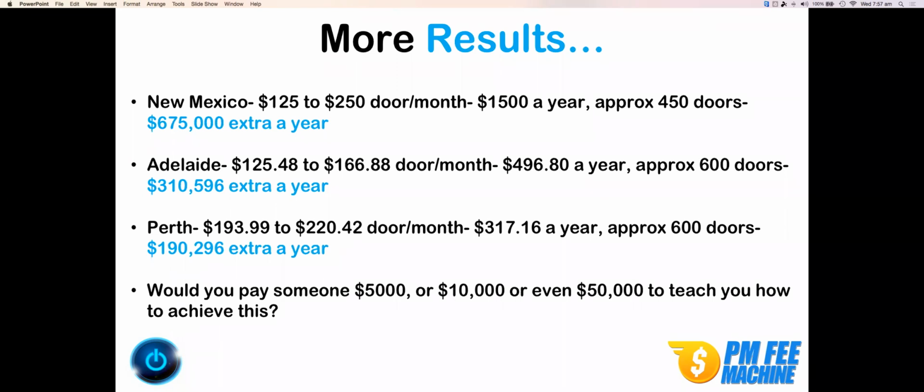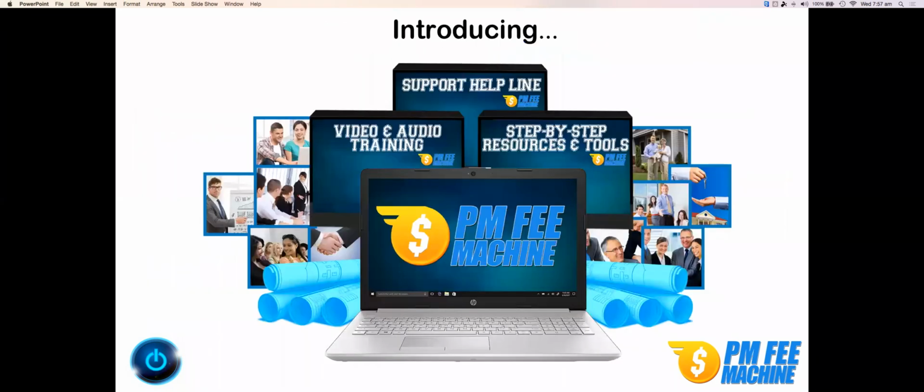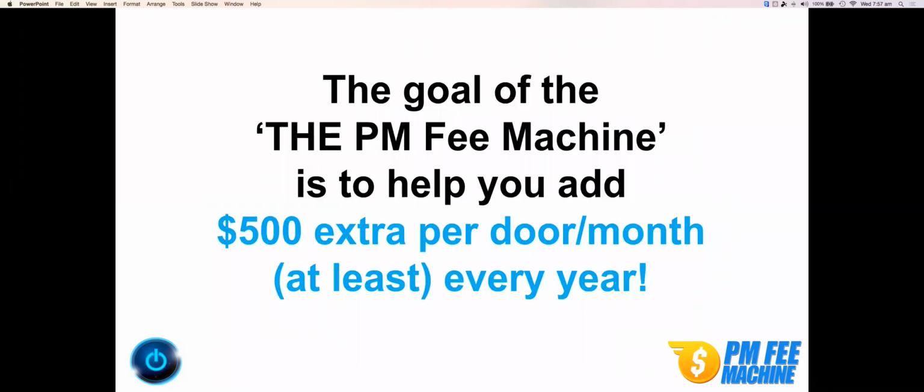So I want to introduce you to the PM Fee Machine. And this is all of my knowledge about how to increase fees successfully with current and new owners. Now, the goal of the PM Fee Machine is to help you add an extra $500 per month. That is our goal. That's what we want to help you find with your property management business.